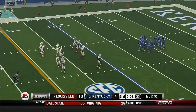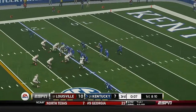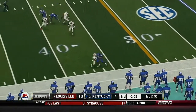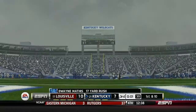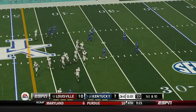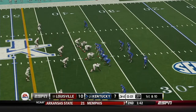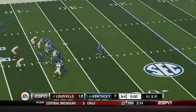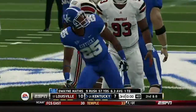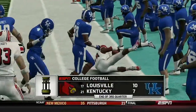There's still plenty of time to keep running their offense as usual here. I don't think they need to feel any anxiety about trailing. Let's go! Here's an opening. He's out to the 30. He goes out of bounds around the 37-yard line. Around the 39-yard line. So at the end of three, the Cardinals lead 10-7.